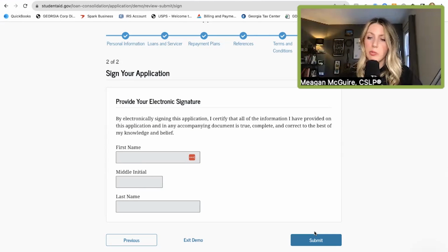And now we wait another 30 to 60 days for this next consolidation process to work its way through. You'll get those same email correspondence responses where they say, hey, we're consolidating your loans. Hey, these are the loans we plan on consolidating. Hey, we're done with your consolidation.